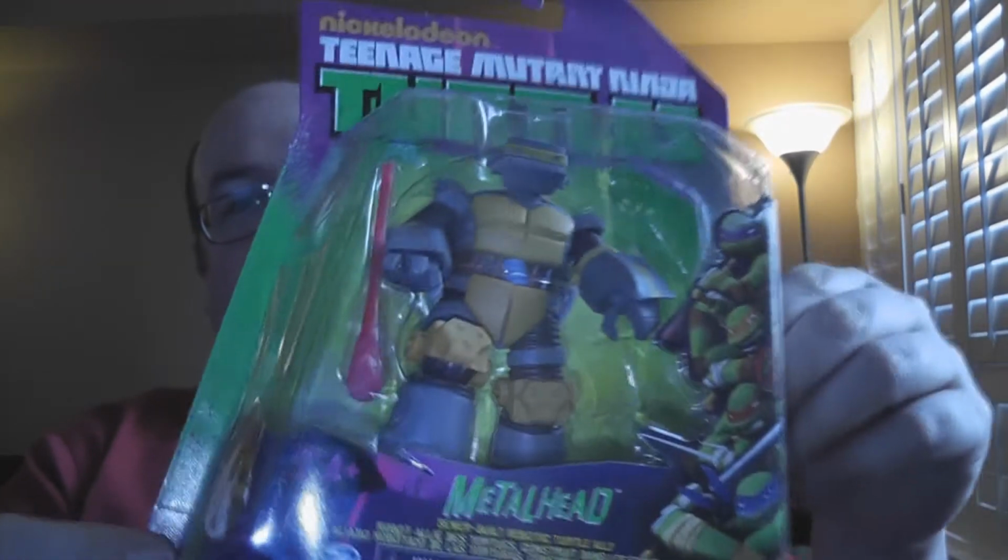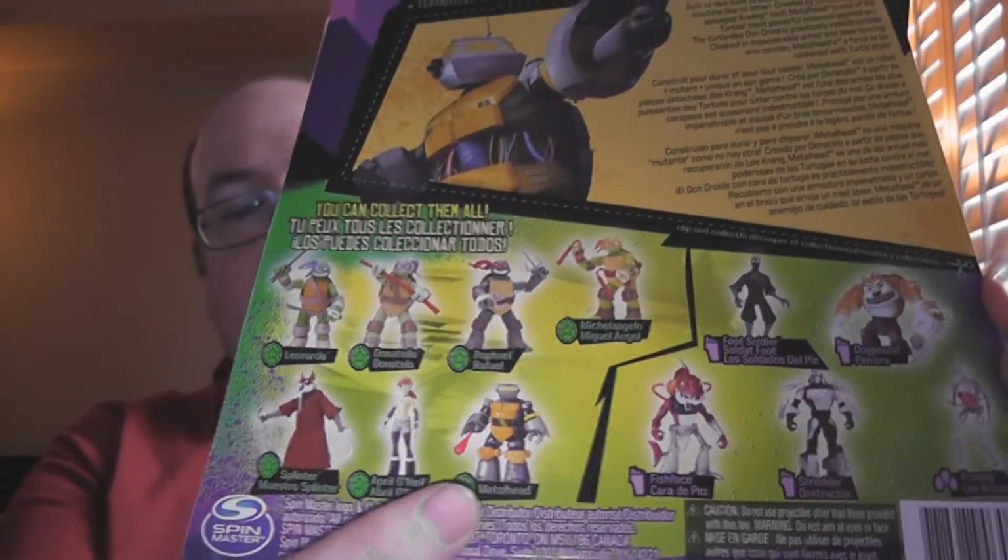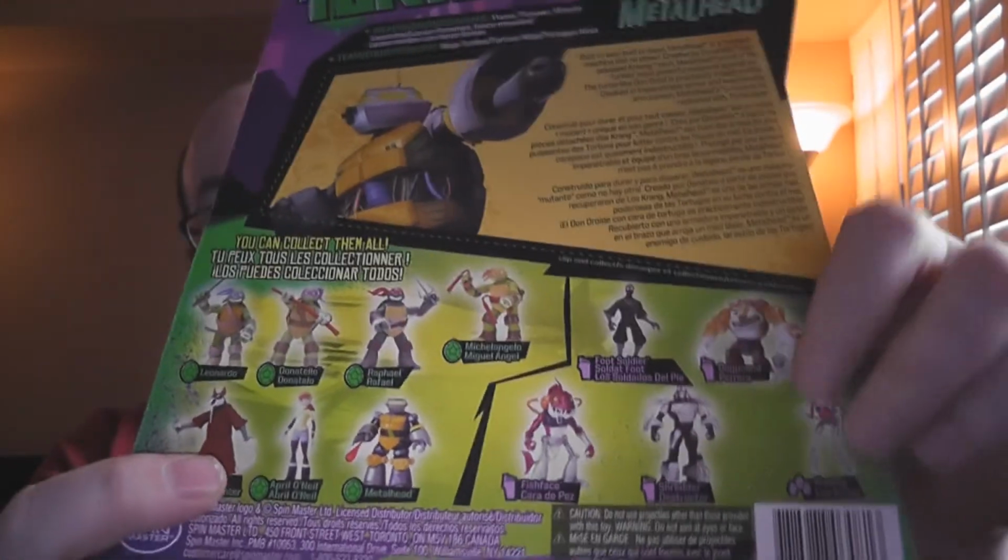But anyways, I didn't press it, like I said, but I did get myself a Metalhead. So, it's a robot turtle. And, yeah, that's from Series 1. You can see in the back here, Metalhead. Still haven't seen Dog Pound there, or Krang, or Fish Face, or April O'Neil. Everybody else here I have seen there, so getting closer and closer.